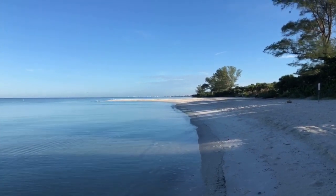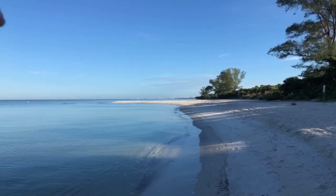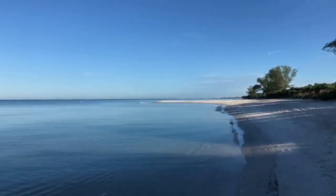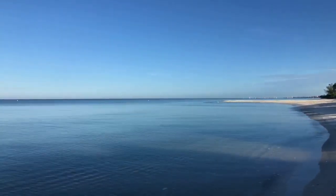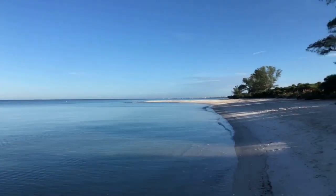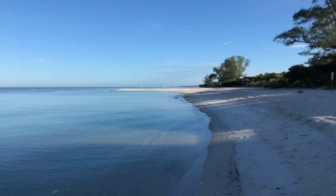Actually, they dredged out Wiggins Pass and pumped the sand up along here. Well, so the birds like that. They do. This is new here, too, right here, this little piece. This beach is always changing. It comes and goes.